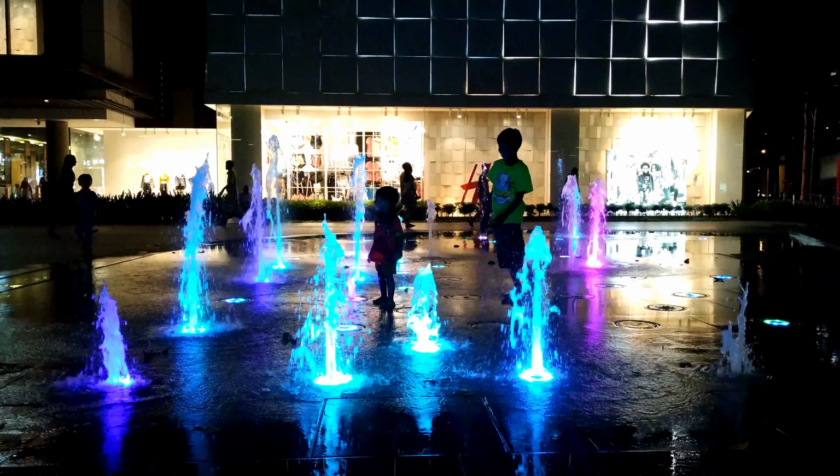Since there's no HHT function in the video, you can see the camera is actually hunting for focus and also lots of grain at the darker side of the videos. Having said that, the colors recorded are still very vibrant.